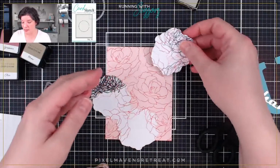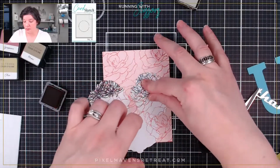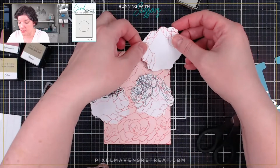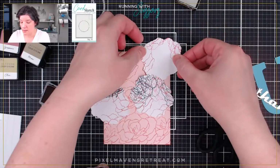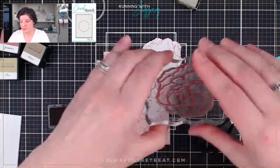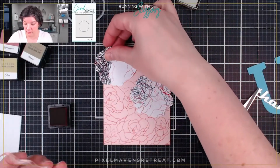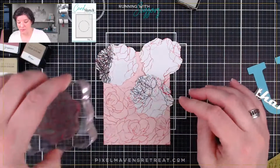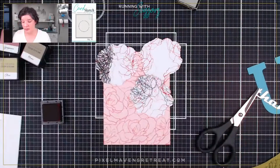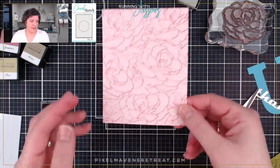So I'm just filling all of this in with, I guess I could have left that one. And the nice thing about this technique is that once you have it all filled in, it really does look like it's just one seamless pattern, that it was totally meant to be this way. And they're just like flowers on top of flowers on top of flowers. All right, so I only needed 3 masks to do that. So isn't that pretty?